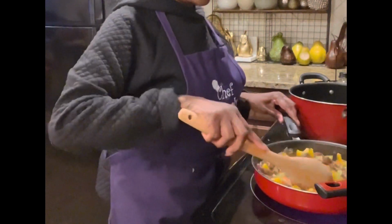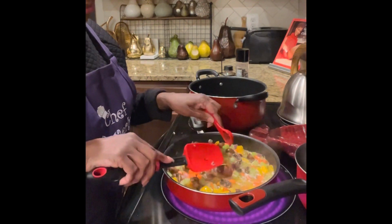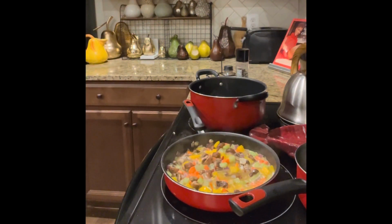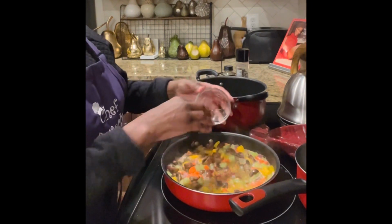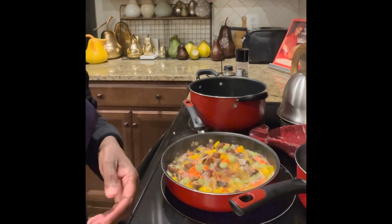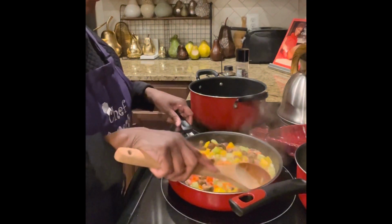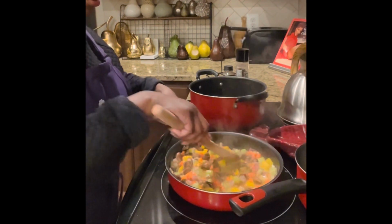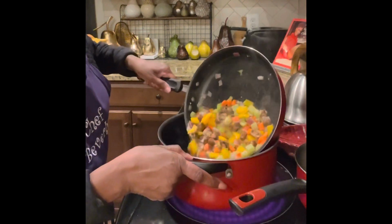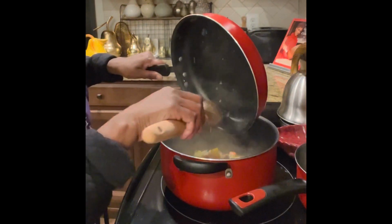Now we are going to add our white wine. And we're gonna let that cook out. I'm gonna put a half teaspoon of the bouillon base. We're gonna add our saffron. And now I'm going to transfer this into another pan, because now we have to add all the other ingredients, and this will definitely be too small.